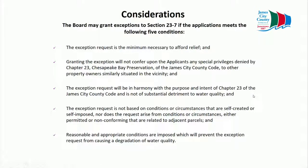Staff has evaluated the application exception request for the construction of a retaining wall and expansion. This application meets the ordinance conditions in sections 23-11 and 23-14 and should be heard by the board because the construction of a retaining wall is considered accessory in nature. The board may grant exceptions to section 23-7 if the applicant meets the following five conditions. The exception request is the minimum necessary to afford relief. Granting the exception will not confer upon the applicants any special privileges denied by Chapter 23, Chesapeake Bay Preservation, of the James City County Code, to other property owners similarly situated in the vicinity.